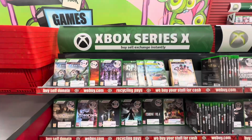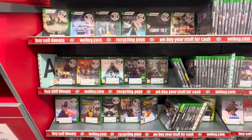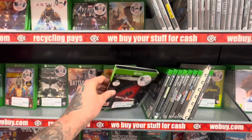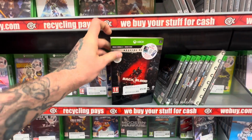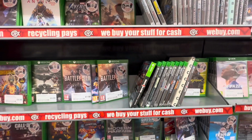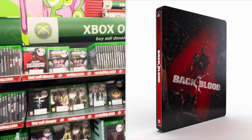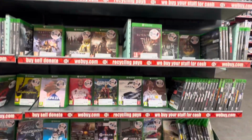Moving on from PlayStation to Xbox and the Xbox Series X section, which is very similar to the PlayStation 5 section, but here is a steelbook which is very common and also very, very good looking, and most importantly, very cheap. Back 4 Blood, one of the best looking steelbooks, you'll just have to take my word for that one, that I've ever seen. I've picked it up multiple times in this series. It is an absolute bargain at just around £5.